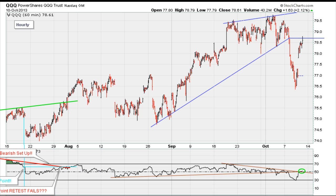And how do you know it's a trap? If over the next couple of hours the market reverses and you have that type of an inverted V-type formation, that becomes a confirmed trap, and the next thing you see is the market rolling over.